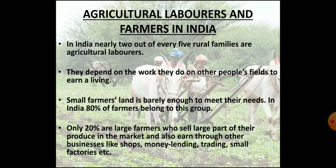Small farmers like Sekar possess small plots in which they grow food crops that are often insufficient even to feed the family. Almost 80% Indian farmers are small farmers and only 20% farmers in India are large farmers like Ramalingam.